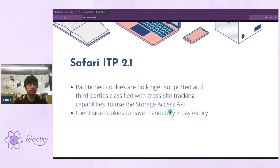The reason for it is that a lot of advertisers or trackers actually form first party cookies. So let's say an advertiser is being loaded on a domain, it will actually form a cookie on that particular top level domain.